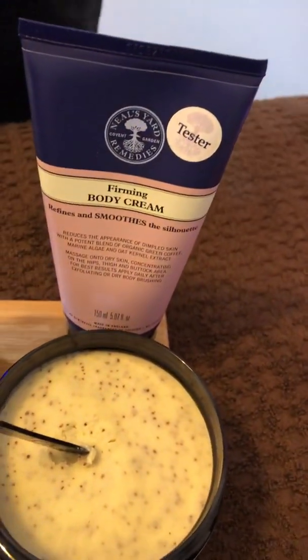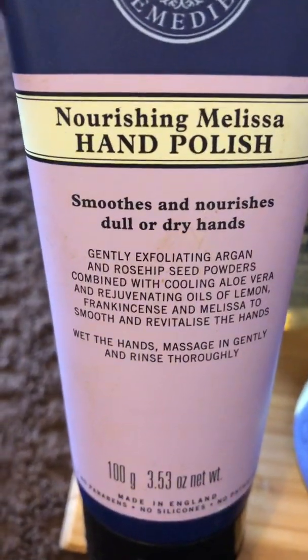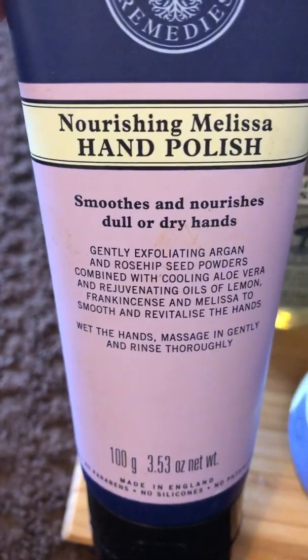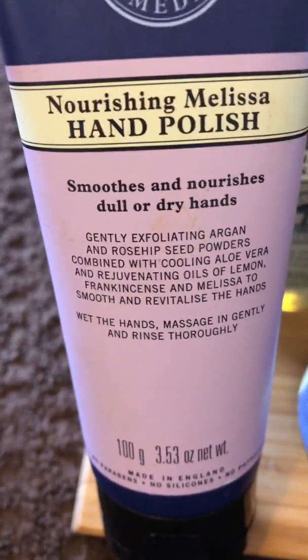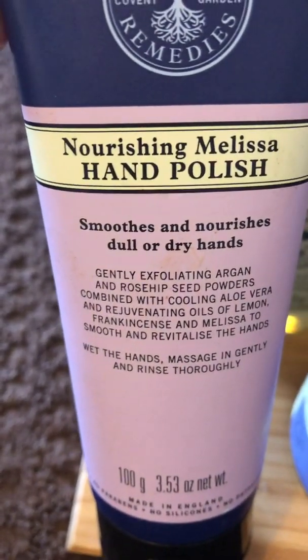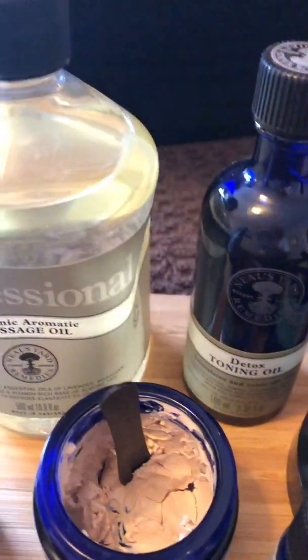We've also in this range got the fantastic Melissa hand polish, which is just sublime, using argan shell powder and rosehip seeds. It's really, really good at sloughing off dead skin cells on the hands, and at this time of year, just coming out of winter, when we've all got dry, crusty hands, it's really lovely to have that. It's great for manicures and pedicures actually, and you could offer that as a beautiful hands treatment. Do a nice hand scrub followed by a massage with one of these massage oils.